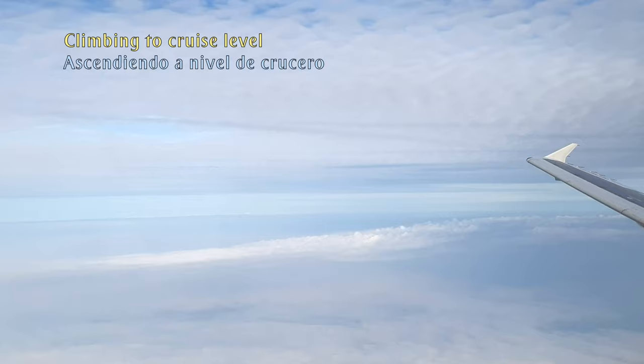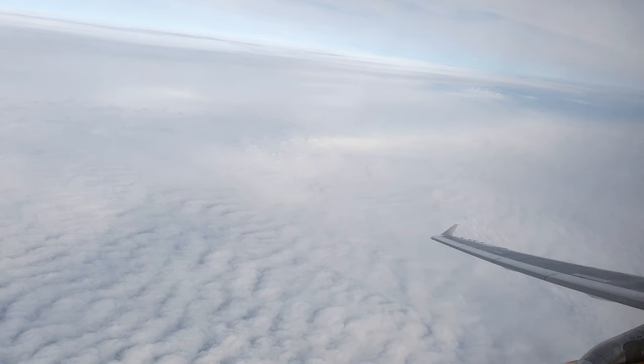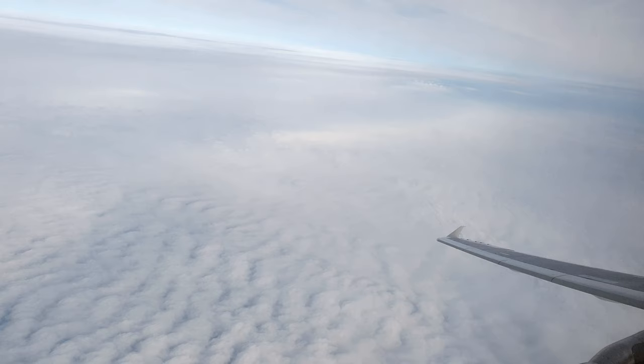For those customers that have pre-ordered a meal, this will then be served to you, which is a hot breakfast with your choice of tea or coffee. For those of you choosing not to eat this today, we do have a small selection of sweet and savoury snacks available to purchase during the bar services.